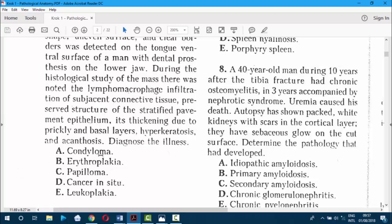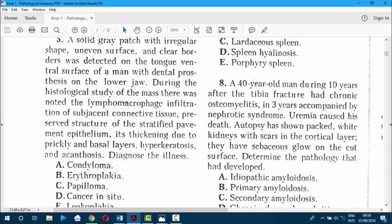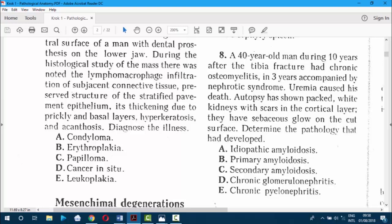Leukoplakia, this is a condition in which thick white patches form on your tongue and the lining of the mouth, usually associated with an increased risk of cancer. Now, cancer in situ refers to an early stage cancer in which the cancerous growth is still confined to the site from which it started. So with this explanation, it's clear that our answer is leukoplakia. So E is your best choice.